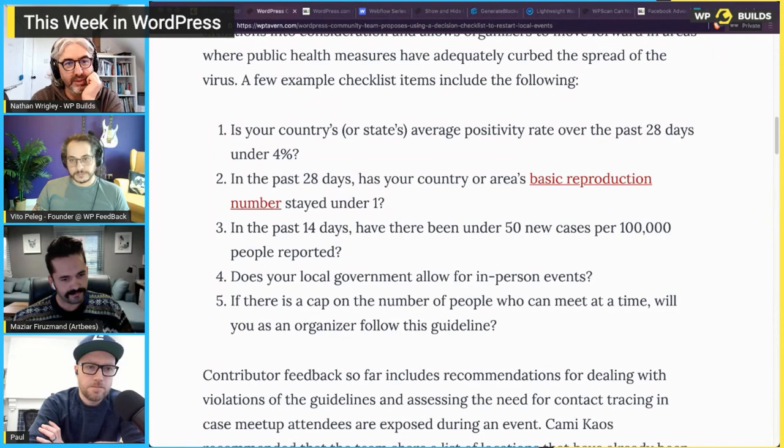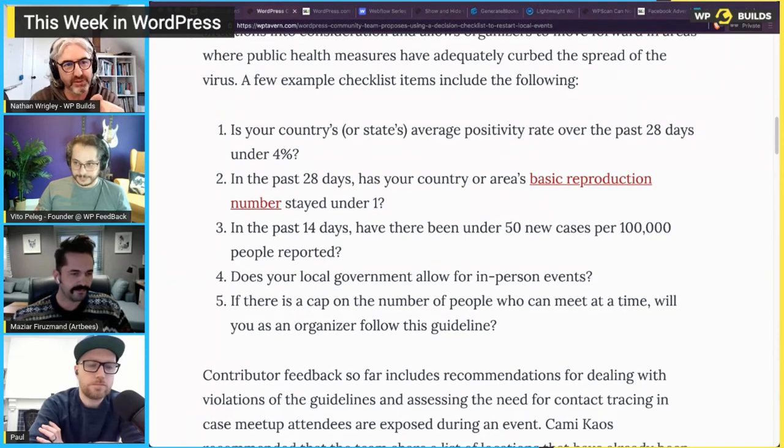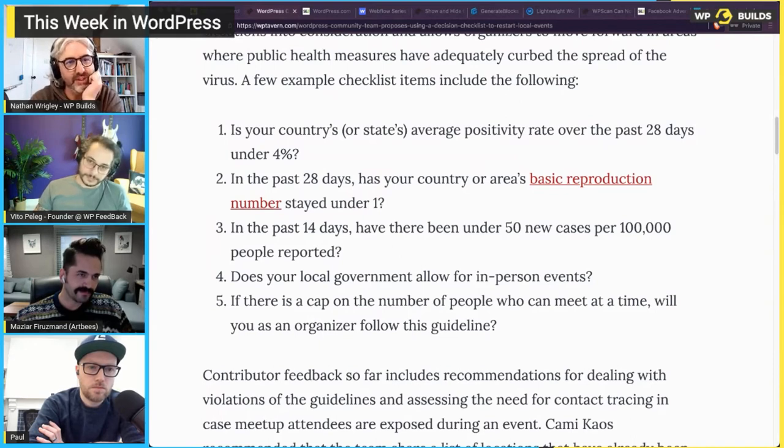But imagine that you're an organizer. Imagine the trepidation of getting 90% of your WordCamp organized, ready to go, even if it's just a meetup. Let's just say it's a meetup. It's a lot of work to suddenly be tripped up by one of those 5 hurdles, and it's something for which you just have no control over. It's a completely moving target.